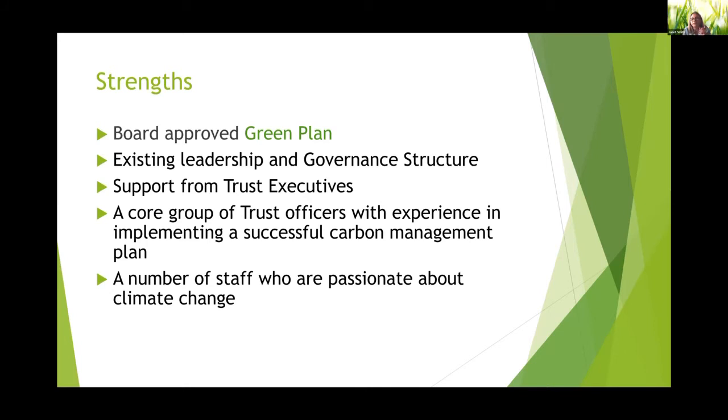Our capital program has a specific budget intended to support sustainable schemes or projects that would require capital input, so there is that line within the capital program. There is also a core group of trust officers with experience in implementing a successful carbon management plan. And we have quite an extensive group of carbon champions in the team, and they are very, very active. Next slide, please, Jade.